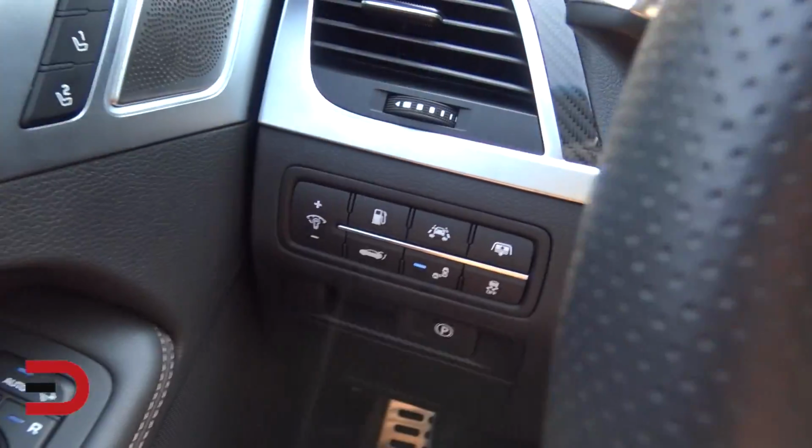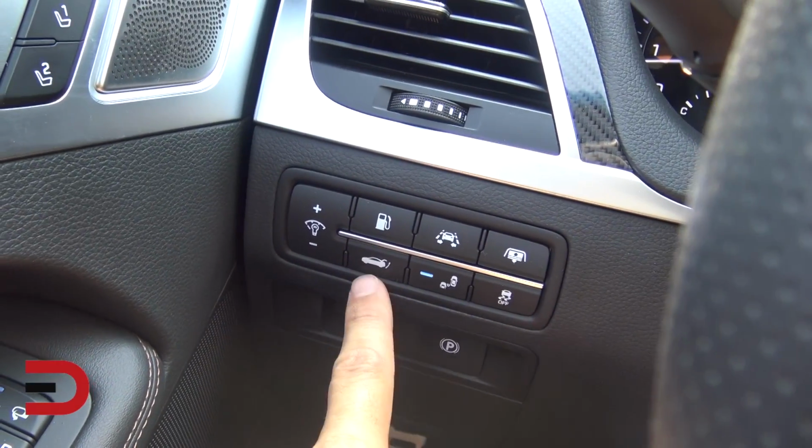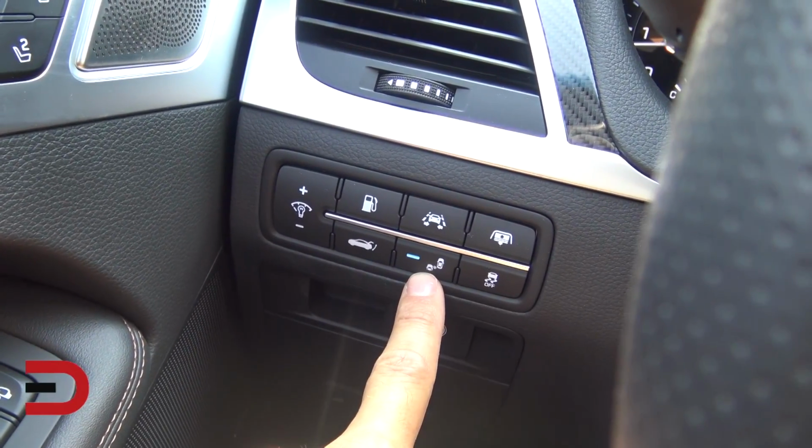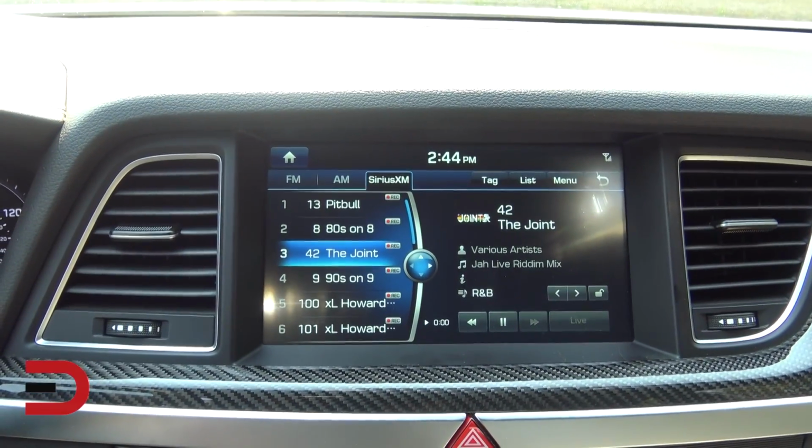Oh, and you've got some of your options over here. That's where you lift the tailgate or the trunk. There's that blind spot detection. There's that keeping within the lane. Let's go ahead and check out the infotainment screen now.